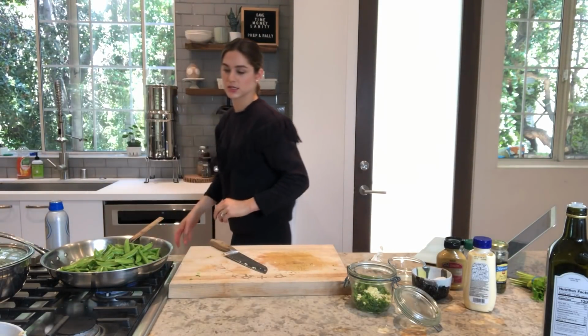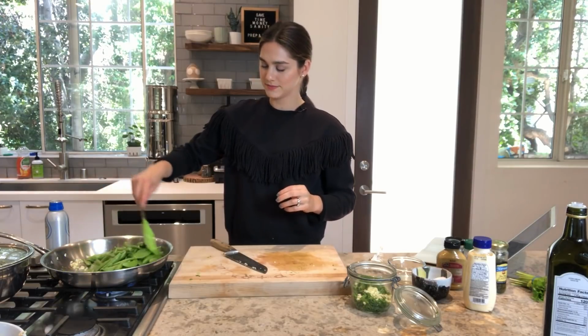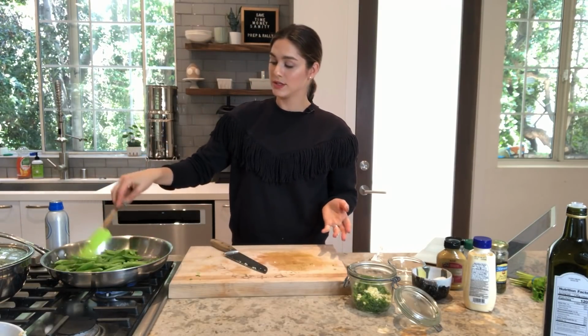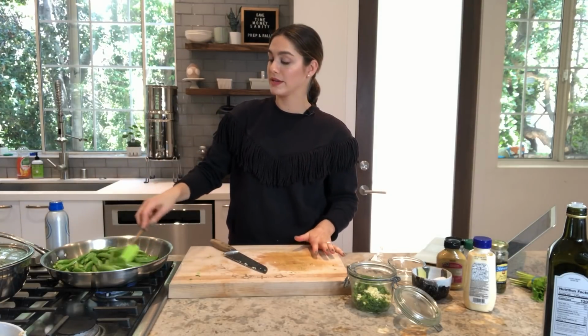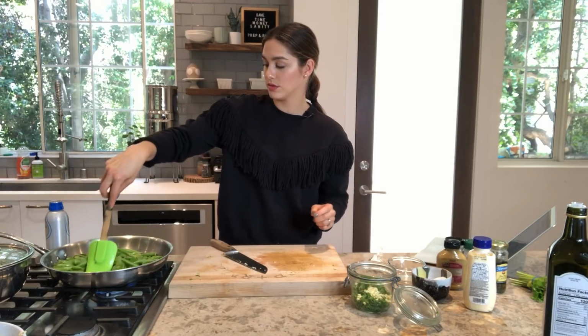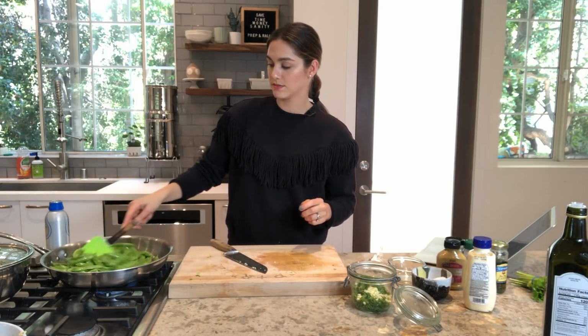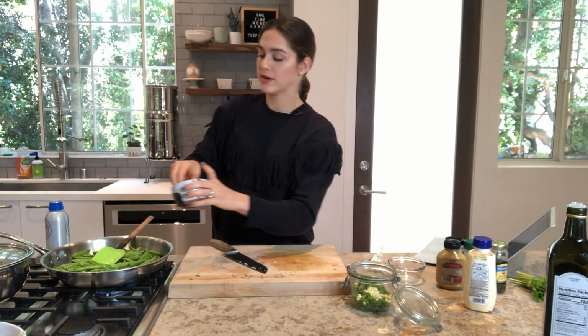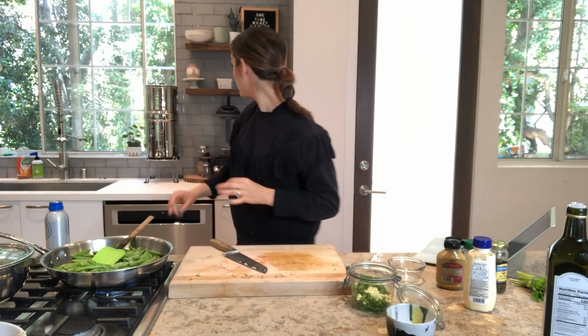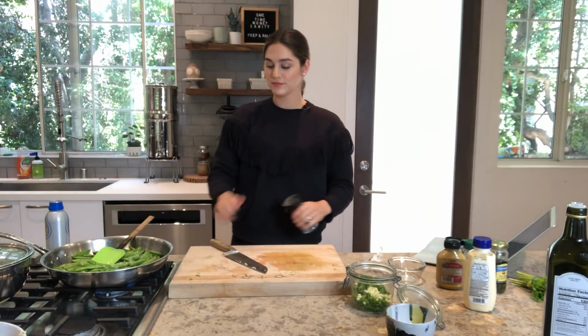So these are gonna cook really quick. They're just gonna turn bright green. You're gonna be reheating them throughout the week, so you don't wanna overcook them either. So just keep mixing them around for a minute or so. Season them with some salt. You could use some pepper. Why not?